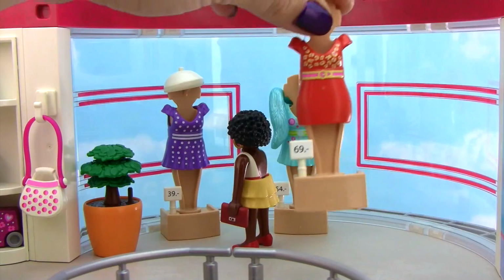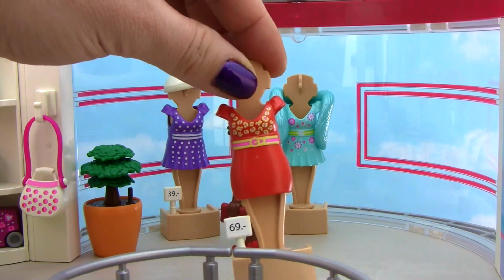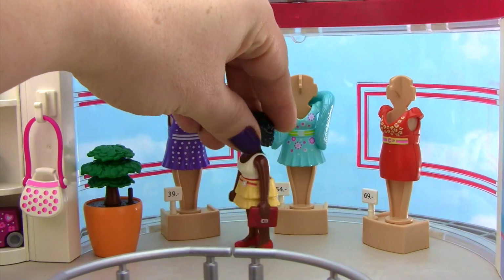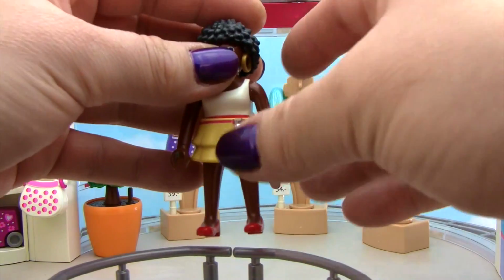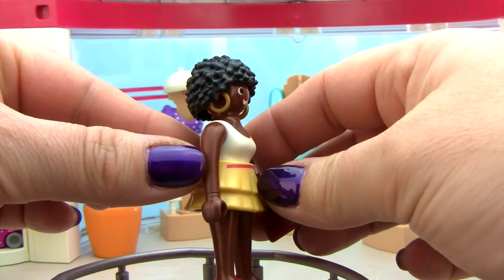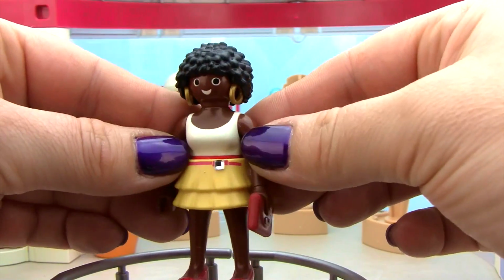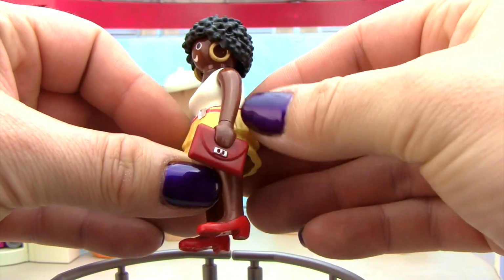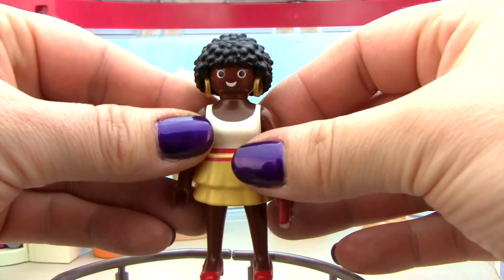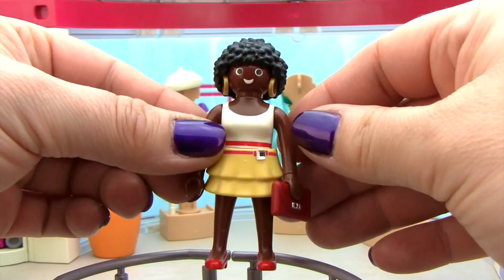So beautiful. And then our last dress is a fantastic red with some yellow and pink detail. And we have another shopper that came with our set. She's absolutely beautiful. I love her huge hoop gold earrings. And she's got on a super cute skirt with some diamond detail. And again, that's just a pop-off skirt, so that can be interchanged with any of the other pop-off clothing. She's carrying a cute red clutch, and then she has some red shoes to match below.